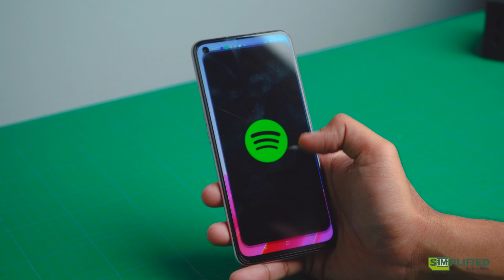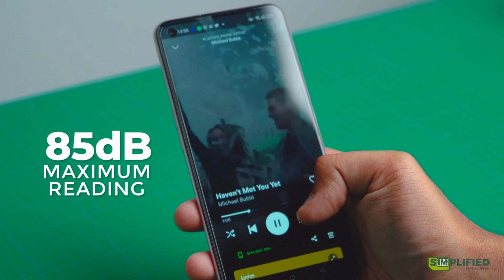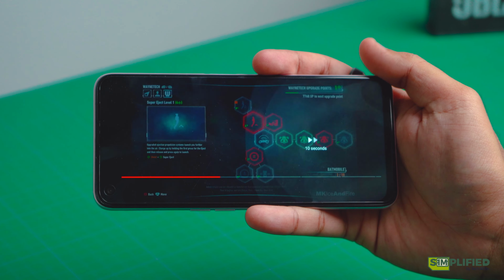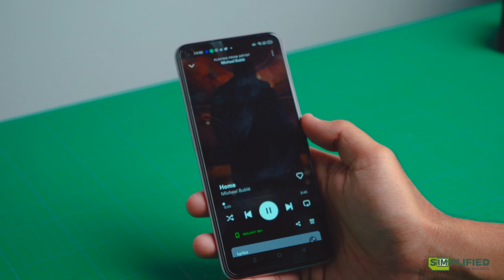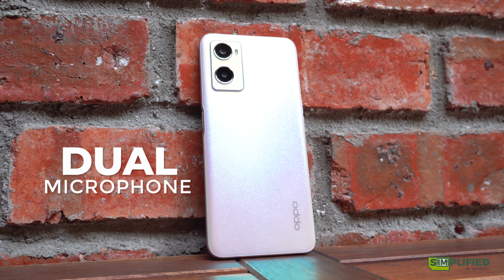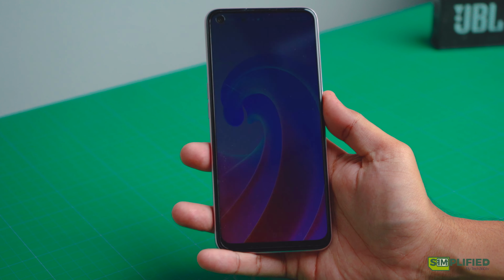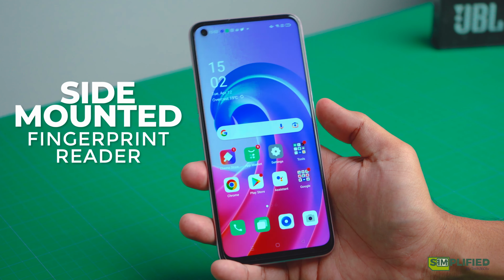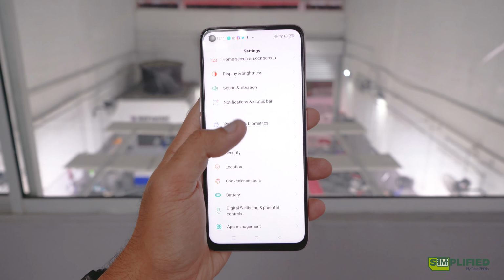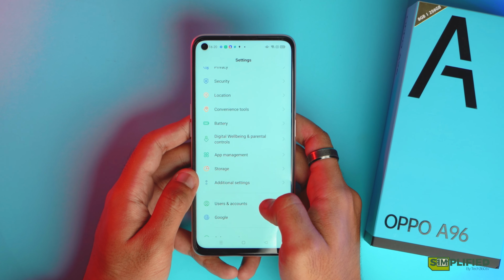The audio experience keeps up with immersive new dual speakers reaching up to a max reading of 85 decibels and averages around 60 decibels, managing really good mids and highs for watching movies on Netflix, and produces an overall clarity for music on Spotify. Also worthy of a mention is the dual microphones for all your necessary video calls and a trusty headphone jack. A new side-mounted fingerprint reader behaves consistently and has a blazing fast response, moving away from the previous under-display optical fingerprint sensor before it, and feels more natural to use with this type of body construction.